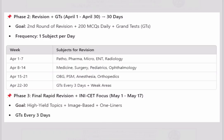So don't forget to study the one liners. And the high yielding topics, as I told, from every subject you need to know the high yielding topics, because the questions always repeat from the high yielding areas, and that will fetch you good marks. And don't forget to give GTs every third day and analyze it, and write down the wrong ones and the doubtful ones in your 20th notebook and revise it. Revision is the main thing.